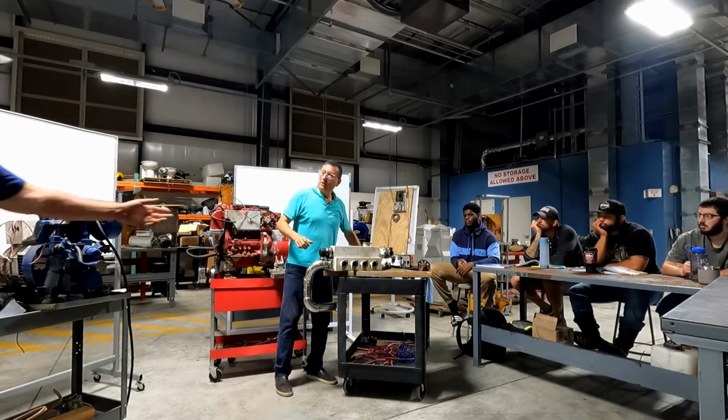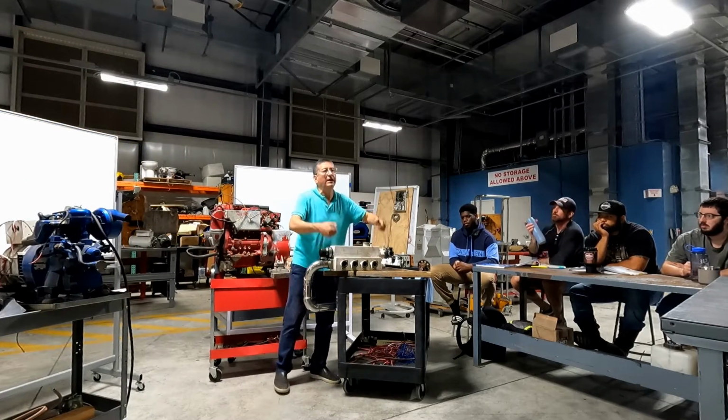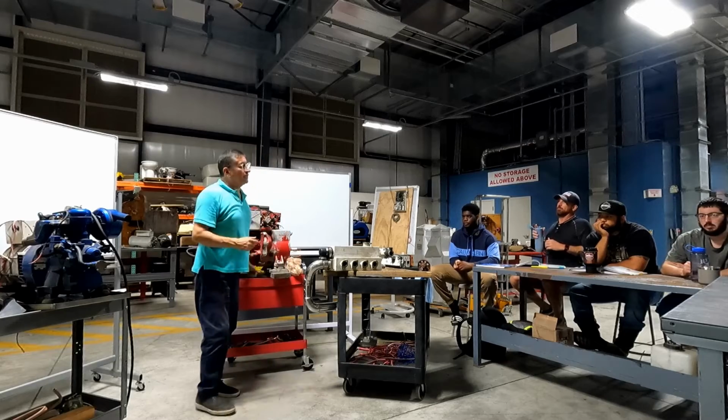Let me pass that around so you can see. That's the heat exchanger located over the exhaust manifold. Okay, pay attention to this.